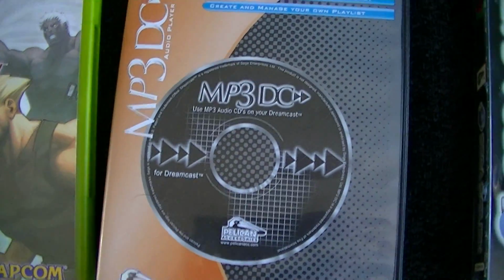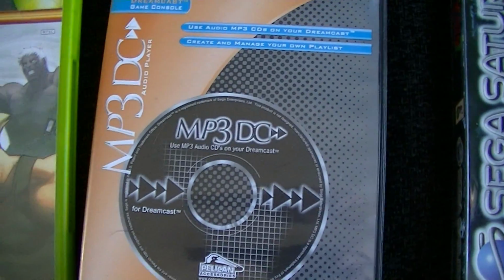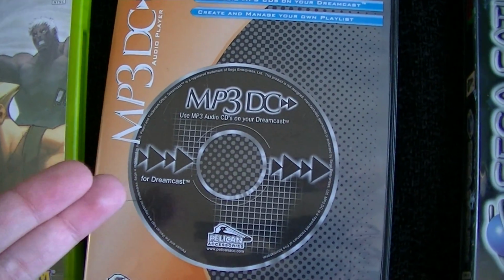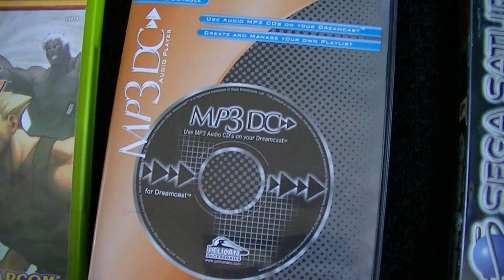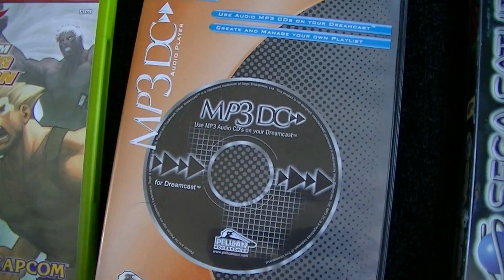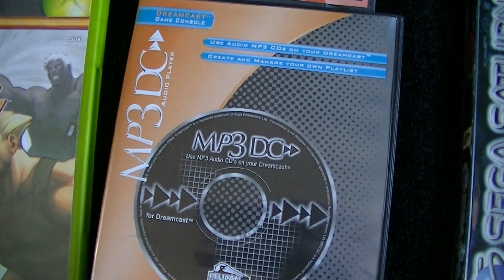MP3 DC. This is a Dreamcast disc, which is rare. I don't get many of those. This is pretty neat because, well, this is useless now, but basically what the deal with this was, there was a time when we had music CDs. You know, you had to have the music on a CD, and you put it in a thing, and it would have like 20 songs or so, and that was great.